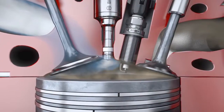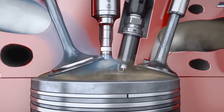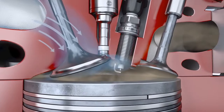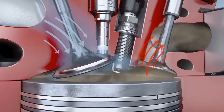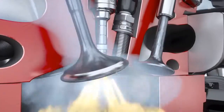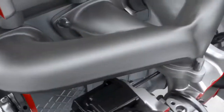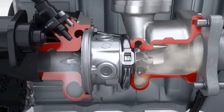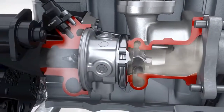This creates a dynamic pressure differential between the intake and exhaust sides of the engine. Fresh air flows into the combustion chamber and flushes the exhaust gas from the cylinder through the open exhaust valve towards the exhaust manifold. The increased flow of exhaust gas creates 50% more torque at low engine speeds, counteracting turbo lag.